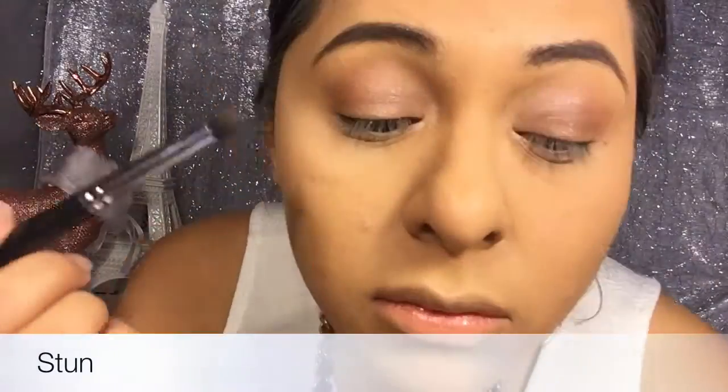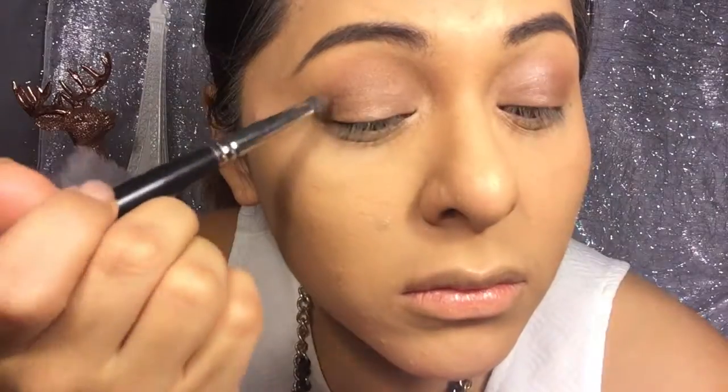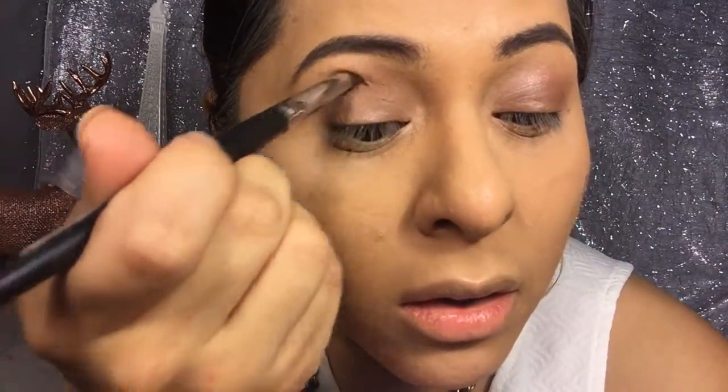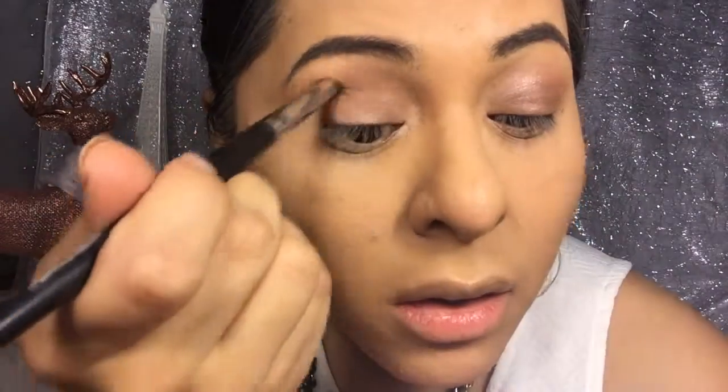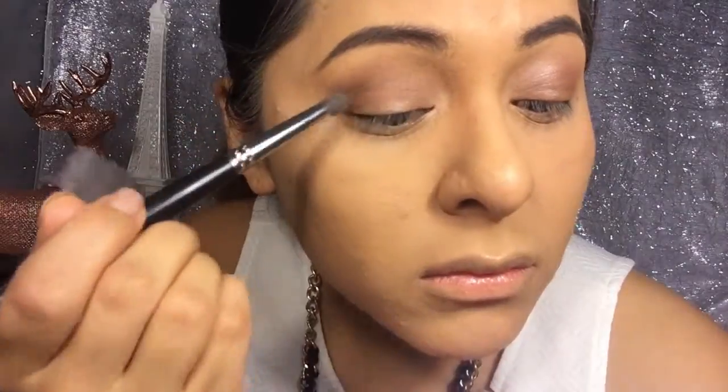And here I'm grabbing the eyeshadow that's called Stun, and I'm actually putting it on my crease, but I'm pulling it higher than most people. That's just because I have hooded eyes, and if I don't put it higher, you can't see my eyeshadow at all when my eyes are open. And that's just a trick for us girls with hooded eyes.